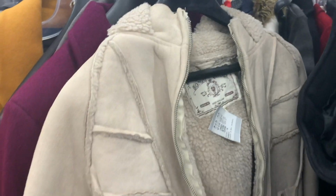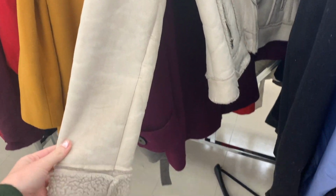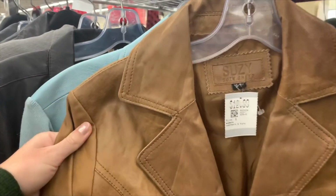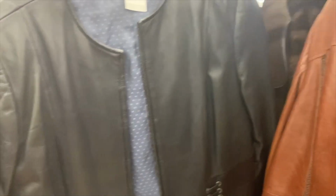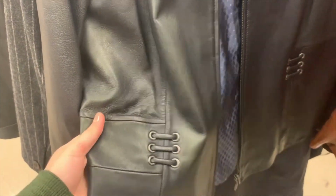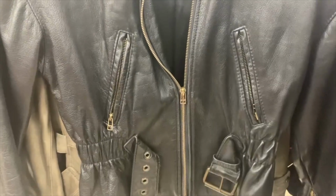I started off by going into the jacket section and I found a lot of really cute jackets. I don't need very many at this point, like this leather one is gorgeous, but I already have a brown leather jacket. This black leather one I was looking at because I like the almost corset-like lace-up details, but you'll see in the try-on later in this video, it was quite big on me.